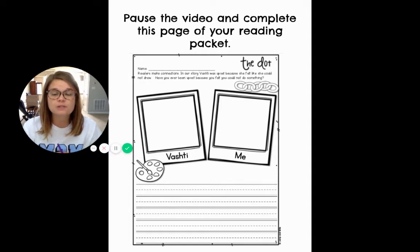So the page that you see here is in your packet, and you are going to draw a picture of Vashti, and you're going to draw her being frustrated that she could not draw. And then you're going to think of a time. You might even need to close your eyes for this one like Ms. Strohmeyer is doing. And you're going to think of a time where you were frustrated that you couldn't do something.